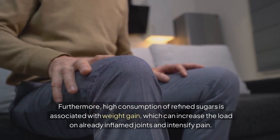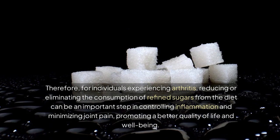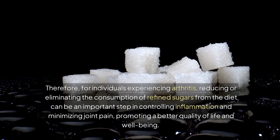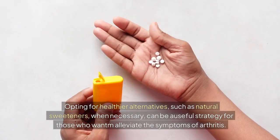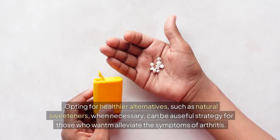Therefore, for individuals experiencing arthritis, reducing or eliminating the consumption of refined sugars from the diet can be an important step in controlling inflammation and minimizing joint pain, promoting a better quality of life and well-being. Opting for healthier alternatives, such as natural sweeteners, when necessary, can be a useful strategy for those who want to alleviate the symptoms of arthritis.